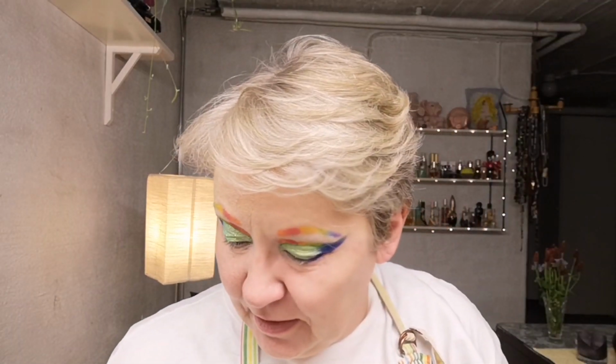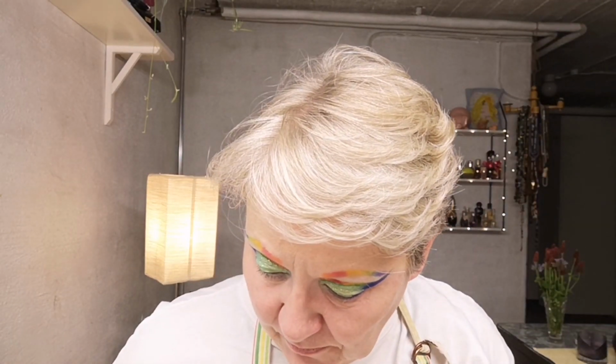Okay, we'll see what I do. I have some black lash glue, but it's almost dried out and it's really difficult to use because it's so dried out. So we will see if I can manage. Cheers to that. You need lashes with a look like this. Darn, I didn't think about that when I started. Okay.